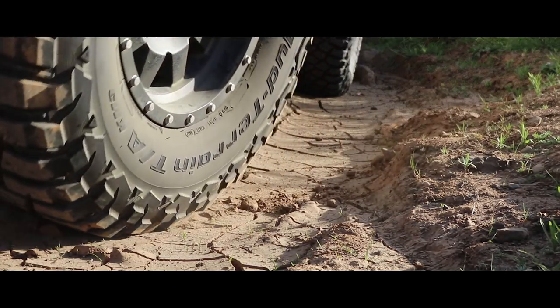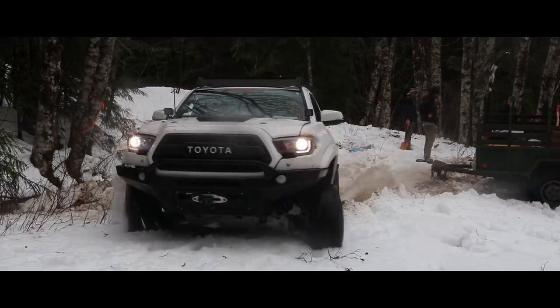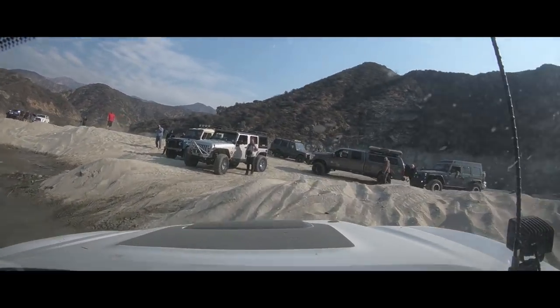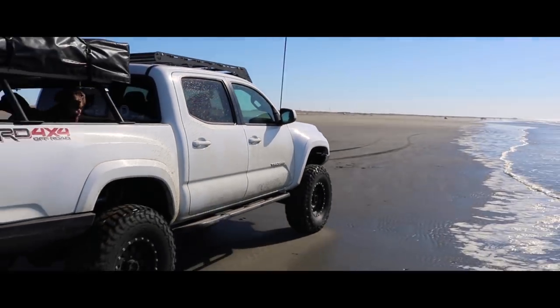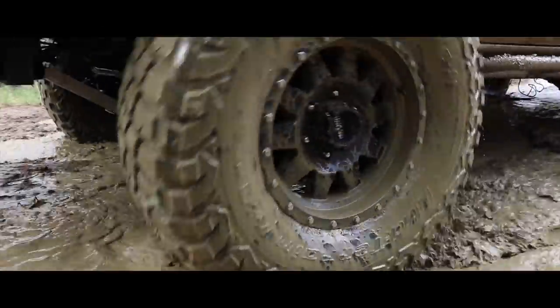So I've put about 10,000 miles on them. And they've seen every type of terrain you could possibly think of. I've had these things in snow, ice, we've had them in the dunes, we've had them on the beach, we've had them over rough, rocky terrain, and of course, in real slippery mud.